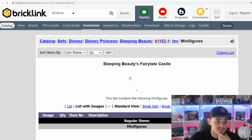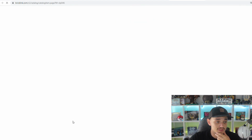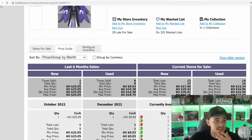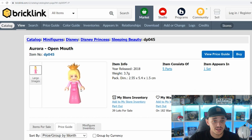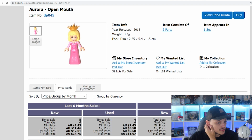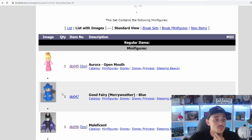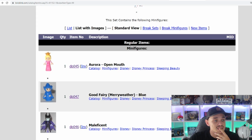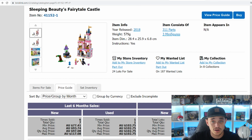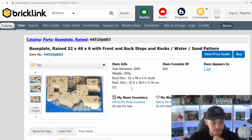I'd say the minifigures in this, probably this Maleficent one, is worth a little bit of money. She's a $14 fig. I found Maleficent. I haven't found this Aurora yet. Going through it, I've still got a few to go through. That's $10, that one. Could be in the other bags. And then the Fairy Godmother, the $7.50. So hopefully I can find the Aurora to complete that one. And then the last thing was that base plate I did show at the start.